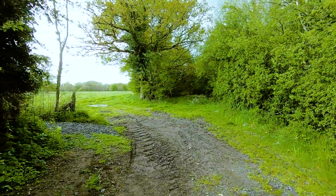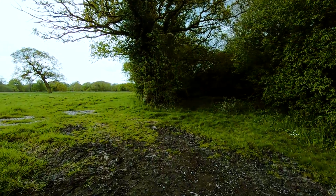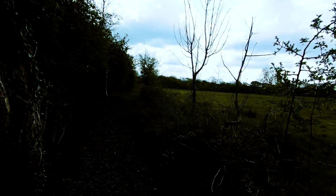So we turn left. You hear the birds singing. And we follow this track, which will then take us back to the path where we walked along the edge of the woodland.